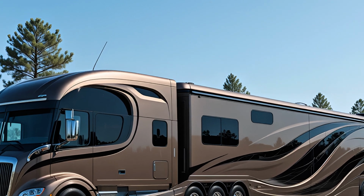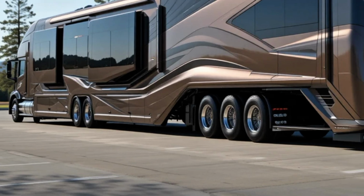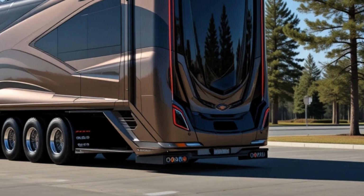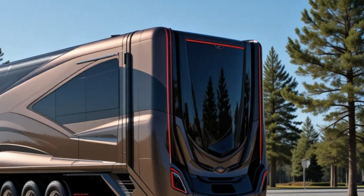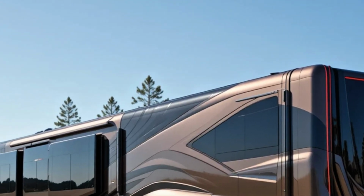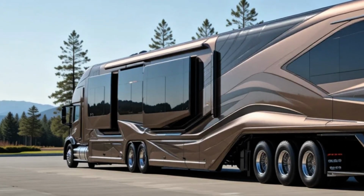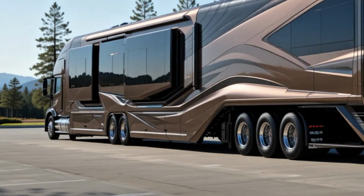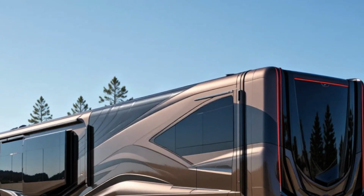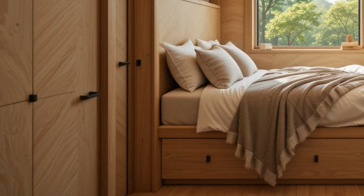But look closer, and you'll see the transformation. Extended bodywork, custom paint, panoramic windows, and a rear section that unfolds like a luxury penthouse. Step inside, and everything you thought about motorhomes just gets shattered. The living area feels like a private jet cabin. Plush leather seating with massage and heat functions, hardwood flooring, 8K smart display with surround sound, and LED lighting that shifts based on time of day and mood. You're not driving across the country, you're gliding through it in first class.